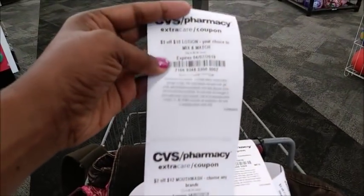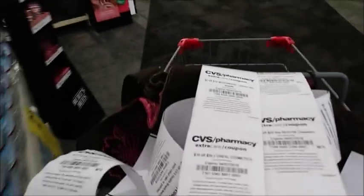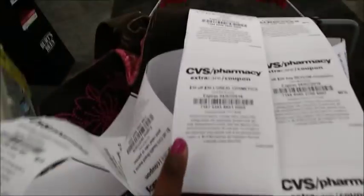Aveeno, probably not. Almay, no, because I have no more coupons. $6 off $20, I already have one of these expiring today that I plan to use. And $3 off $10 lotion. We're going to try to use that one as well with the lotion deal. Mouthwash we're going to use. So let me do this really quick and throw this stuff in the basket that I know I need to get, because I hate to finish my deals and then they don't have it.